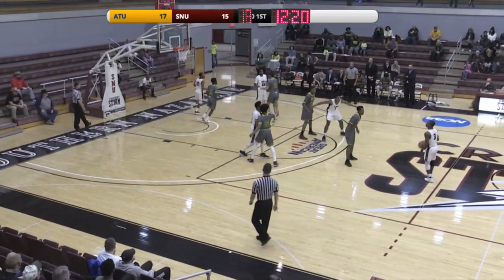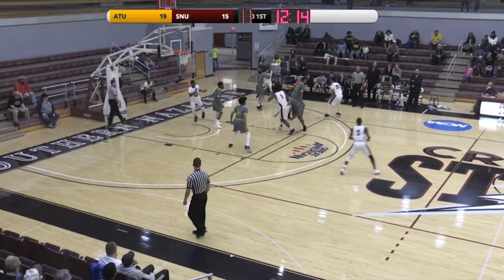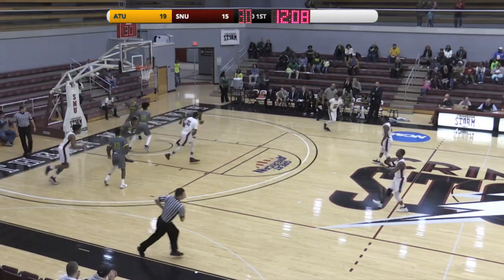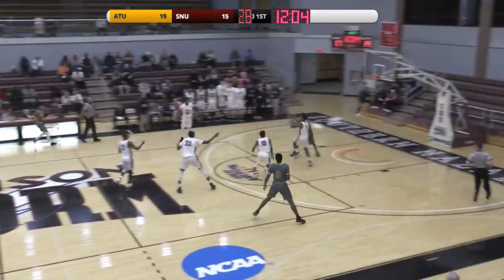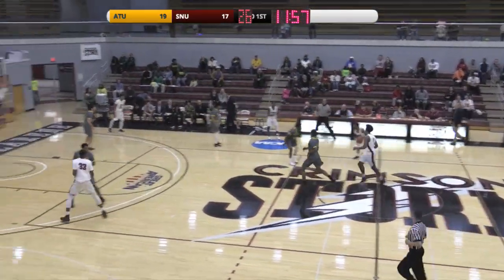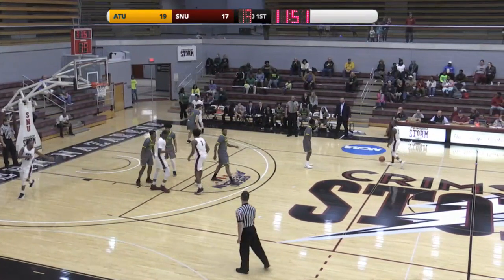Spate up top, guarded by Alex Brown. Gives it over to Palmer, who's guarded by Woods. Now Dunn. Back up top to Spate. Middle of the lane to Palmer. Drop step. Beautiful left-handed shot off the glass and in. Palmer hustling back down the court, gets in front of Trevin Woods and knocks it away to Zach Johnson. Zach Johnson crosses the timeline. And SNU has the ball down 2 with just under 12 minutes to go in the first half.